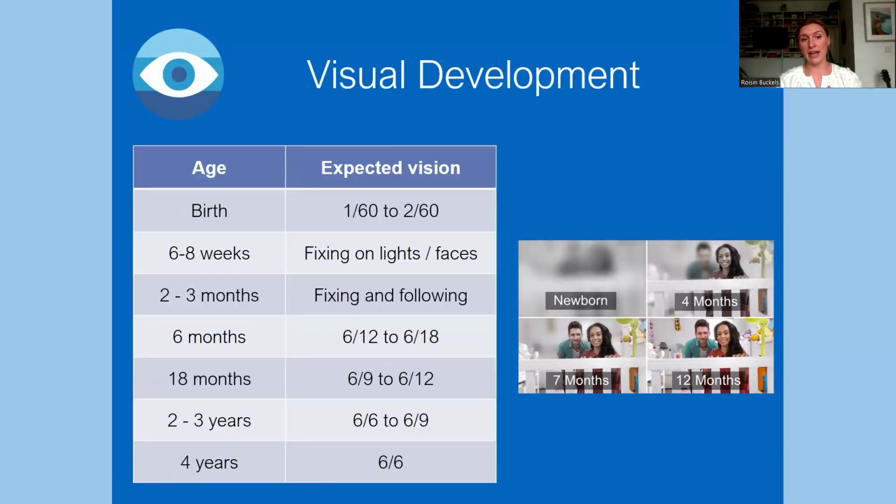The best way to understand this is to practice. So if you have young children in your family and in your communities, practice on them as much as possible. Learn what is normal. Because once you know what is normal, okay, I know that my niece and my daughter were able to see this at 3 months old, you can start to pick up where the issues are. So practice, practice, practice on as many children as you can.